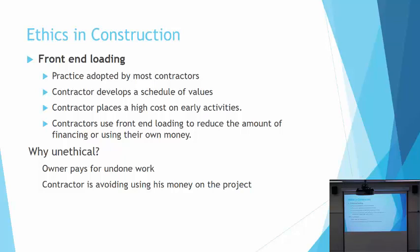The first one is front-end loading. You'll hear that a lot. And you will practice it to an extent. What is front-end loading?